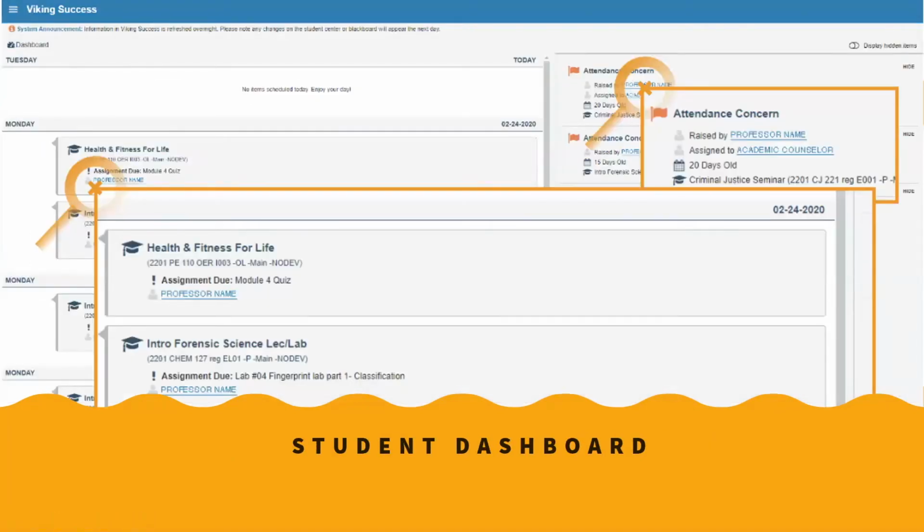Students also have a section in Viking Success called the dashboard, which displays upcoming assignments listed on Blackboard, any flags, kudos, to-dos, or scheduled meetings on campus. So this page is a one-stop shop for students for notifications and reminders to get their tasks done. So as long as a professor assigns work through Blackboard, the student will be able to see upcoming due dates here.